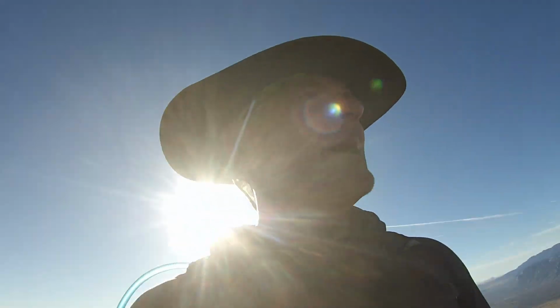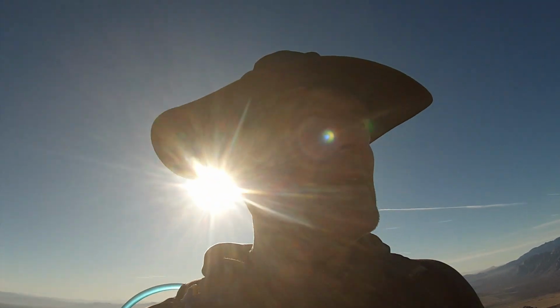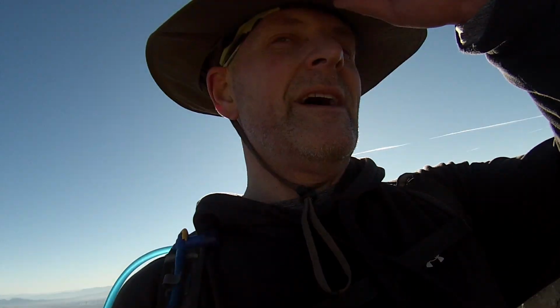Okay, we are at the summit of Turtlehead Mountain. I'm going to talk a little louder because the wind is really whipping around up here, and like I said before, the mic's picking up on it. But first things first, you got one of these up here if you're into geocaching or something like that. I know a lot of people do it. What a fun hobby.